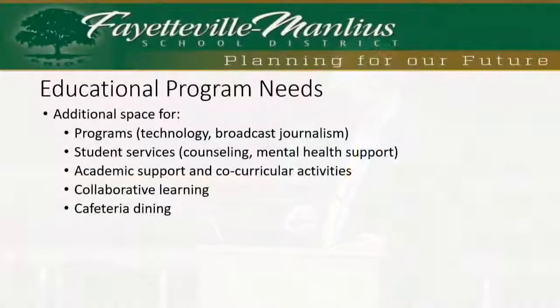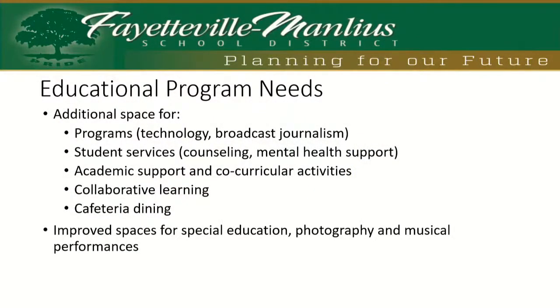We'll improve cafeteria dining by increasing the ability to serve more than 312 students, as you heard in the video, to also possibly include outdoor space such as the center courtyard, which will now be closed off in terms of safety and security. And then certainly the entire building will be improved as far as special education, photography, musical performances, even this auditorium. There will be acoustical upgrades to improve the dead spots that we have during concerts and musical performances.